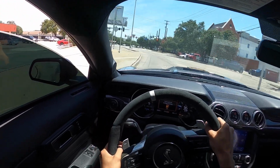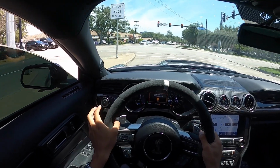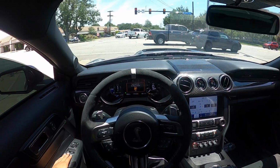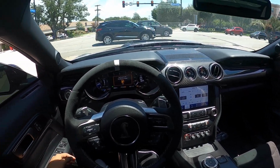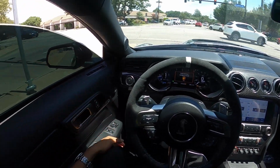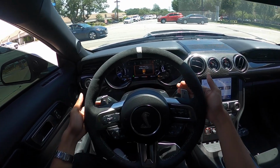Oh my goodness. Sheer violence. That's insane. See, whenever this car came out, people were like, man, it doesn't have a manual. They're going to miss it. Of course I miss it. Yeah, it's cool to have that. But this, oh my gosh, this is just a masterpiece.